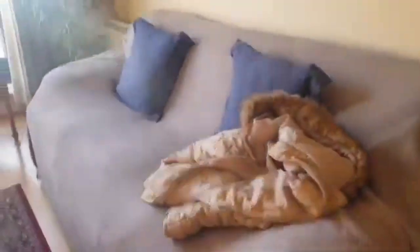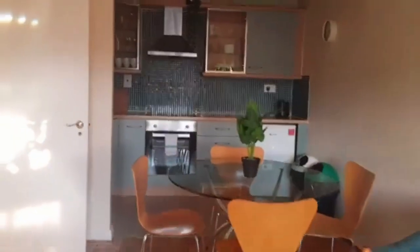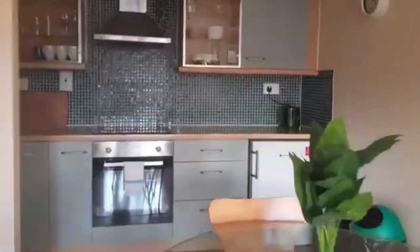And then from bedroom two, you go to the living room. There's a small dining area. This is the sitting room, couch, TV, all of that. There's a balcony that overlooks nothing special. And then the kitchen, just a small space. So we're going to be here for 2 weeks.